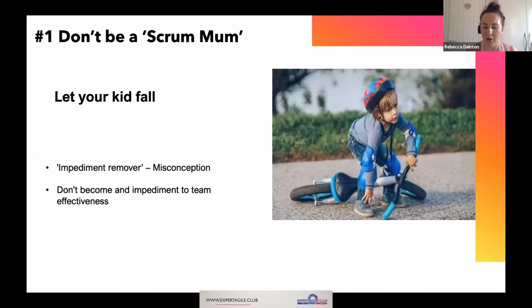Yeah. If we're constantly mummying the team, looking out for them too much, stopping things before they happen, seeing things before they get to the team, and playing that mum role, we are the impediment then, because that team will not become effective. That team will rely on you constantly to remove those impediments for them, and they won't get to that self-managing, self-organizing state that obviously we want them to get to.